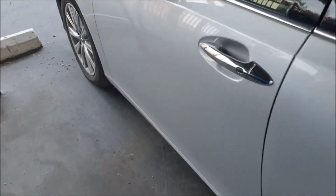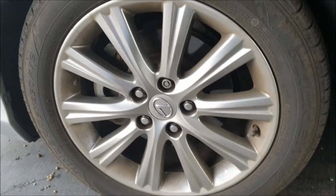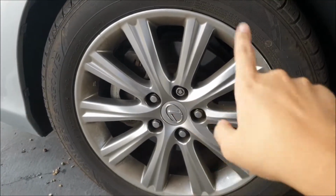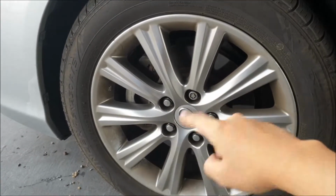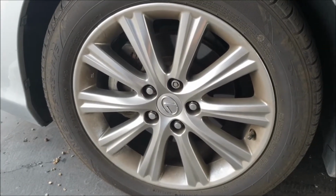And then, another thing that I really like is the wheels. The wheels look like money, but a thing that I don't like about the wheels is that there's too many spokes, so cleaning it is just no. You just don't want to do that.